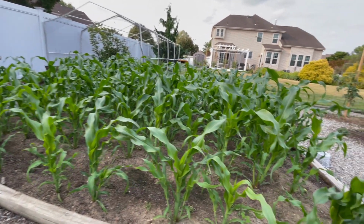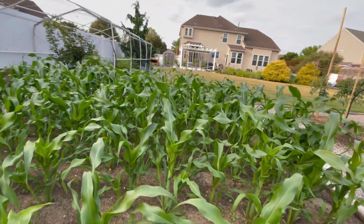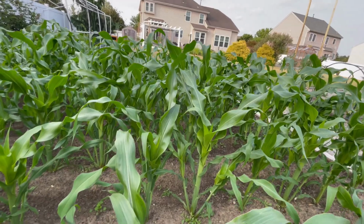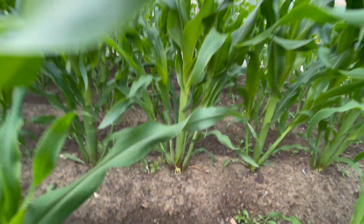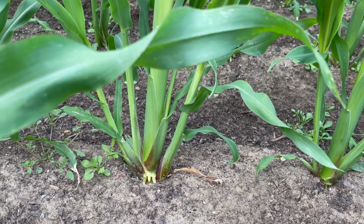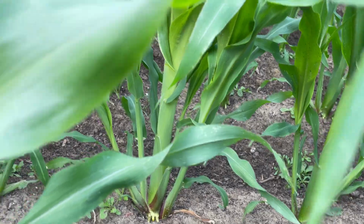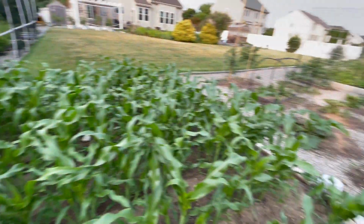So once it gets to V6, which means it's going to have 6 stages of vegetation, we'll be going to fruit pretty soon. Oh, you can see it's starting to get brace roots. That's a really great sign that it's going to go ahead and throw seed pods pretty soon. Oh my goodness, you guys, we're gonna have corn pretty soon.